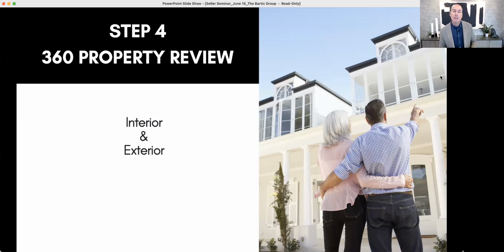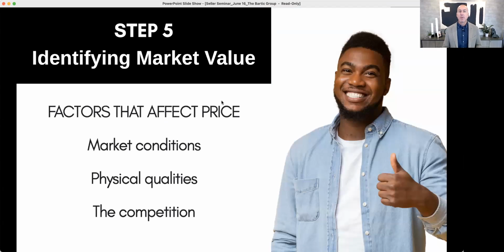So we'll walk the inside, we'll walk the outside of the property, we'll take a look at everything. After we do that, we'll come back in, we'll sit down with you, and then we're going to start talking about how to identify the correct market value. So what I like to call a pricing strategy. So your real estate professional, or at least in our organization with the Barta Group, we're going to sit down and we're going to go through a detailed comparative market analysis.